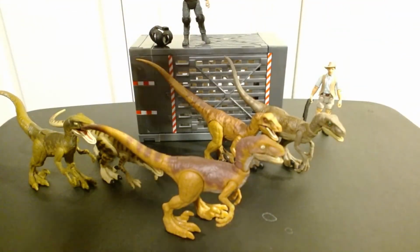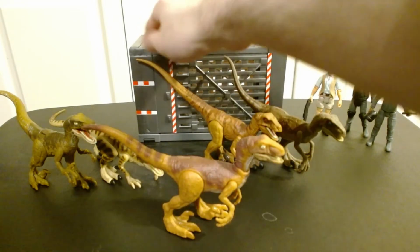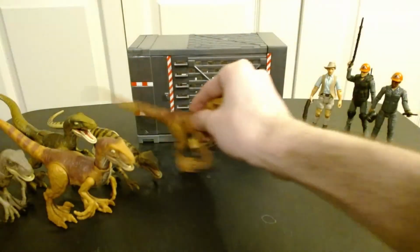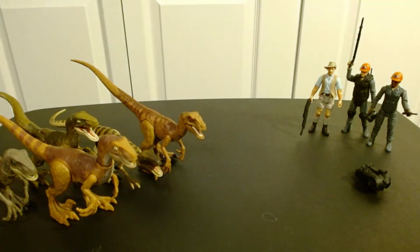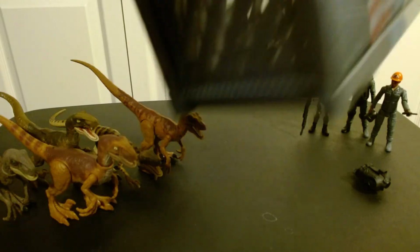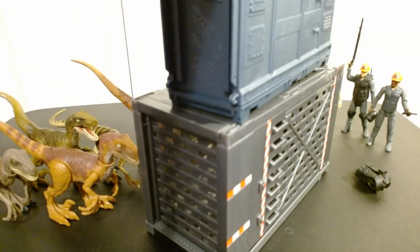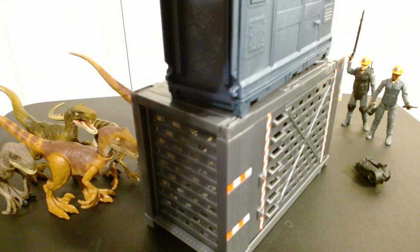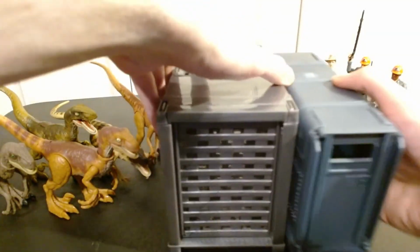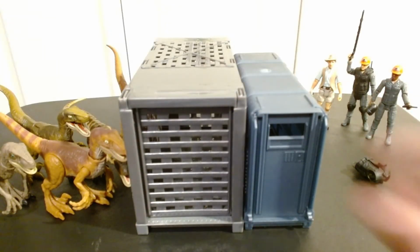But if we move our little friends on top here, I wanted to see which raptors and dinosaurs can fit in our cage. Oh, and also, here is this park cage in comparison to the Dominion cage. Much smaller in comparison to this park cage. I thought this Dominion cage was awesome, which it still is. Don't get me wrong, it's awesome.